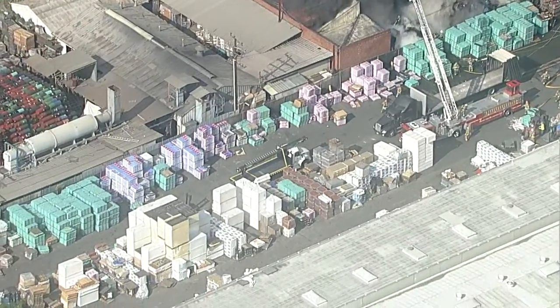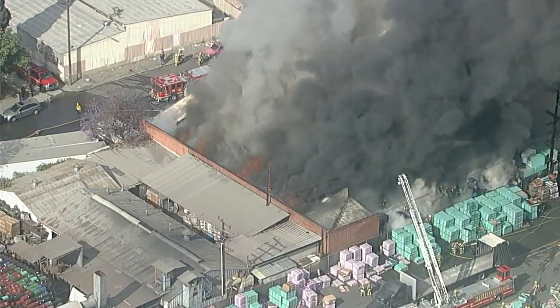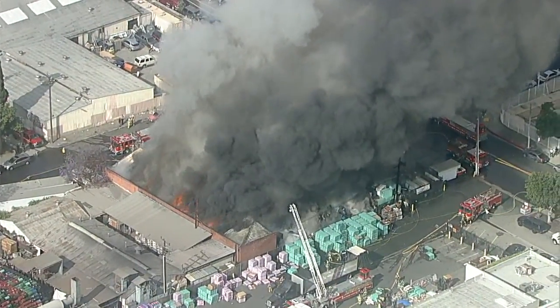Yeah, third alarm now. All right, copy that. Looks like they got another ladder truck up, so that's going to help. Must have got the water department to increase the water pressure, I guess.